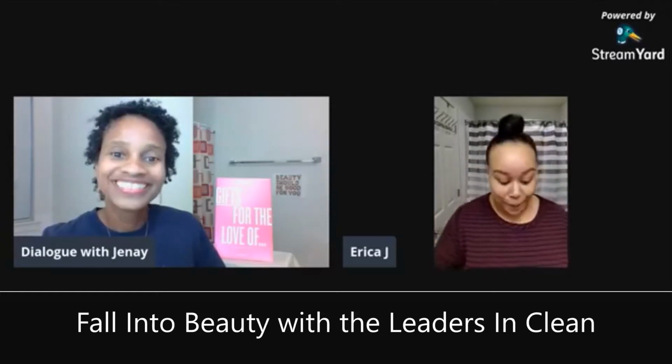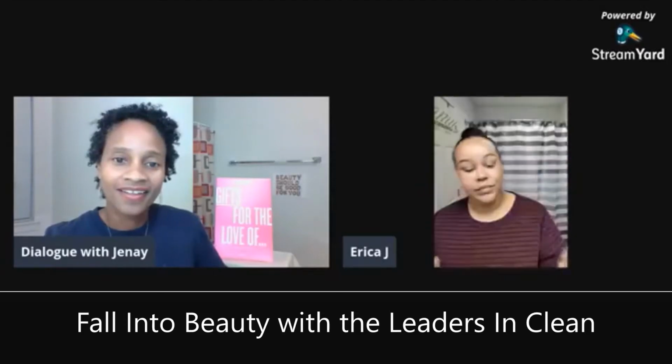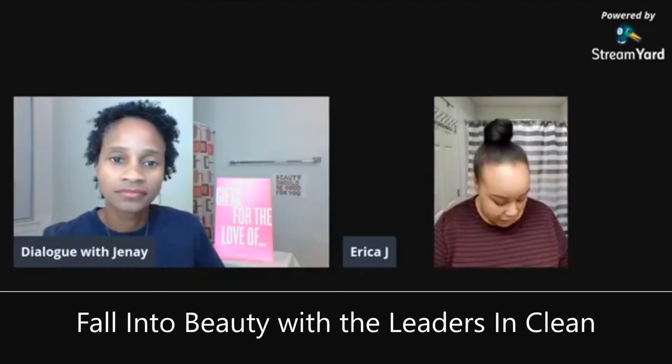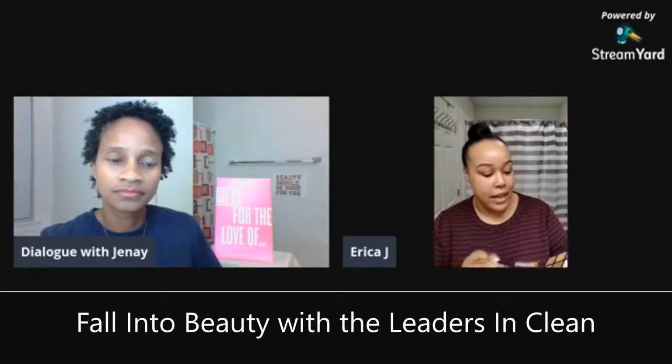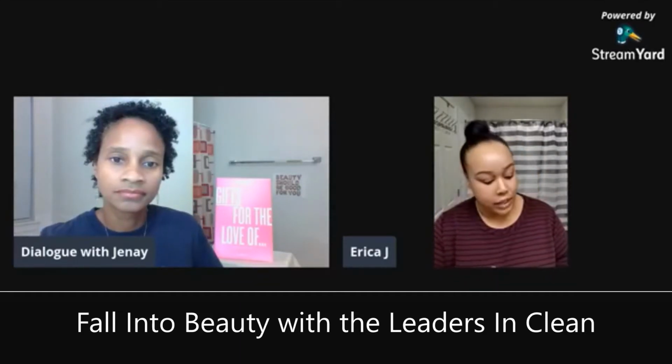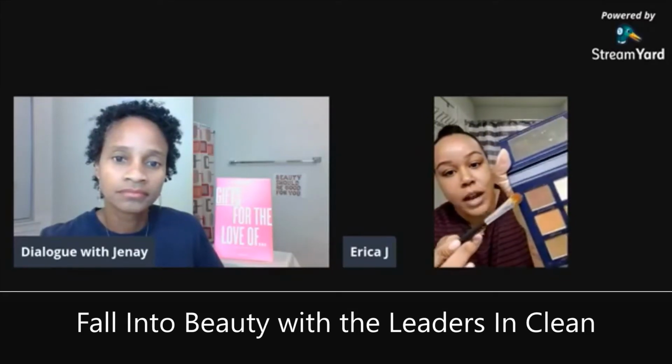Then we're going to go into our classic eyeshadow palette. I feel like everybody should have one of these because the colors are just so great and neutral for everybody. I love this palette. I'm just going to take a flat brush and take a shimmery color and put it on my lid. Since it's fall, I'm going to go with this dark shimmery brown right here.